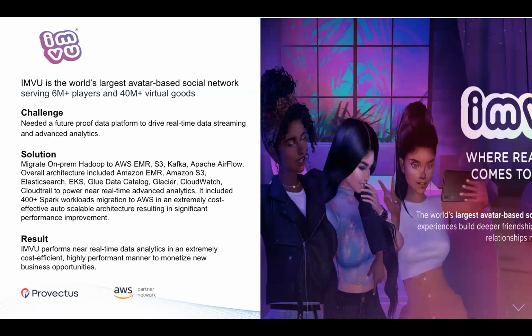They were facing so many issues with their on-prem platform. So they needed to future-proof the data platform to drive real-time data streaming and advanced analytics so that they can provide in-game analytics to improve the usage and also to improve the microtransactions that go with in-game analytics.